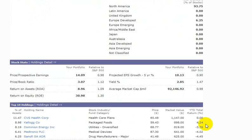So our top 5 holdings are CVS, Kellogg, Dominion, Medtronic, and Sanofi. And you can see just in our top 5, most of them are healthcare companies. For instance, 11.5% to CVS, Medtronic gets about 6%, and Sanofi gets about 6%. So you see the majority of our portfolio, at least in the top 5 holdings, is in healthcare type companies.